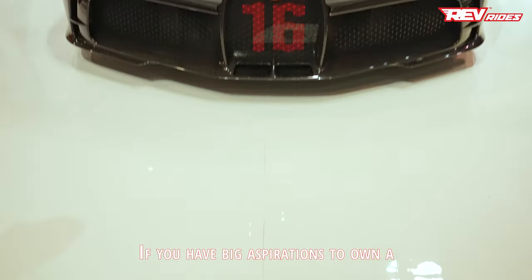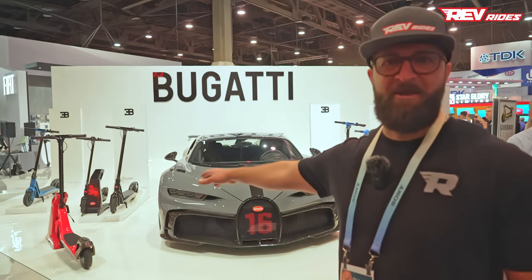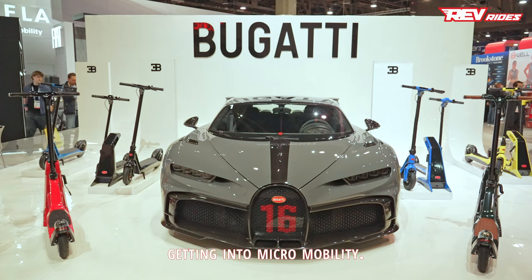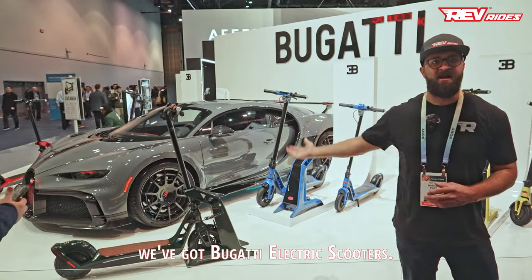If you have big aspirations to own a Bugatti, you can start with a Bugatti scooter first. Work your way up and eventually own your own Bugatti. Big brands are getting into micromobility. We're at the Bugatti station, and here we've got Bugatti electric scooters.